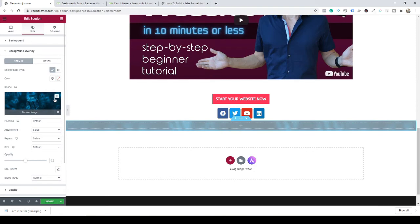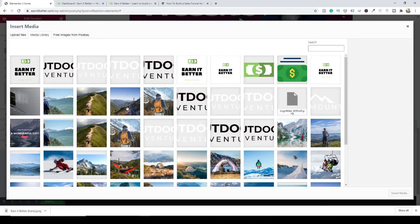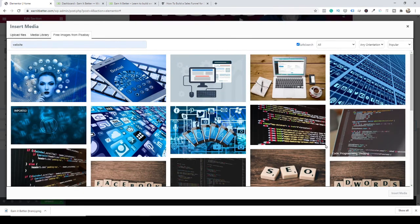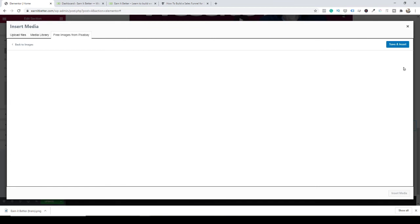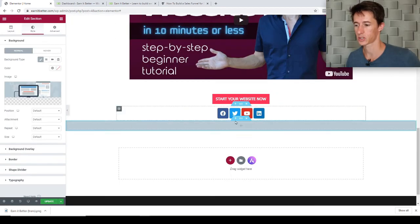I made this the overlay. That's not what I wanted. I want this to be the background here, the background image. So just save and insert, and once you go here to the Pixabay images, it automatically goes and inserts them from here.